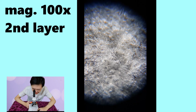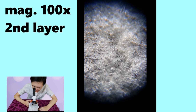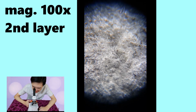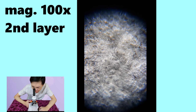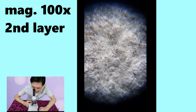And this is the second layer. And as you can see, there's a drastic difference between the first layer and the second layer. The holes are way smaller now. And that's because the job of this layer is to stop microbes from coming in. They get stuck here because they can't really bypass these layers, but you can still see the holes. That means that basically the air could still go through, but things like bacteria cannot.